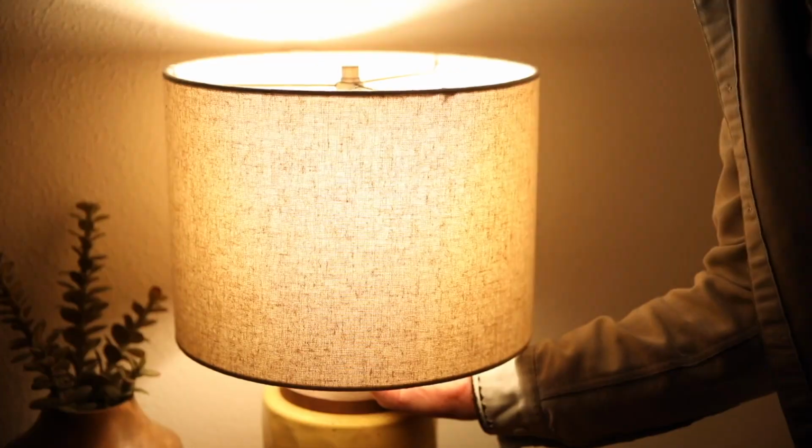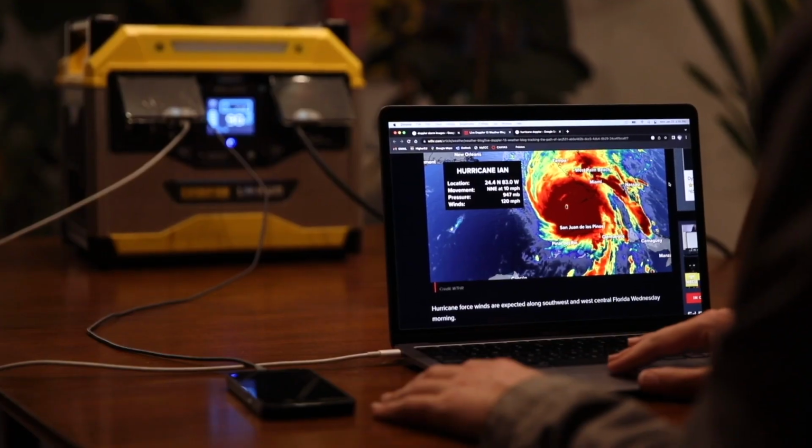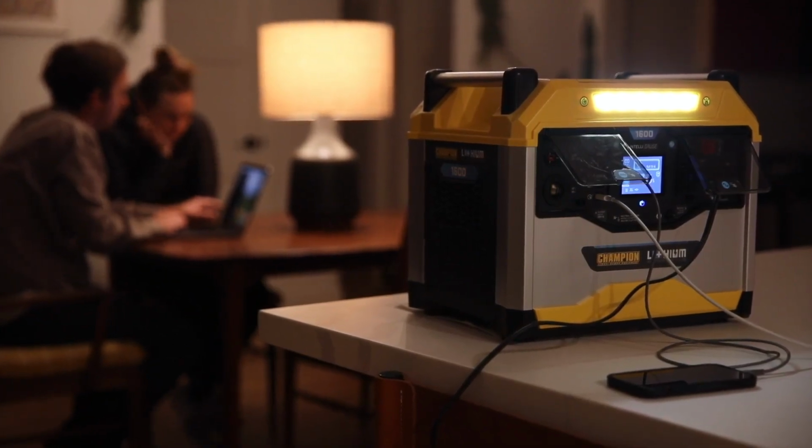Power your lights to keep you out of the dark. Connect your refrigerator to keep your food fresh. Charge your phones and computers to stay connected. Power your essential devices to keep yourself comfortable. Keep yourself out of the elements while keeping you and your family safe.